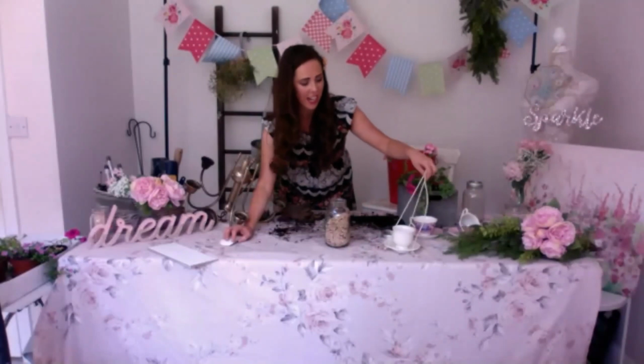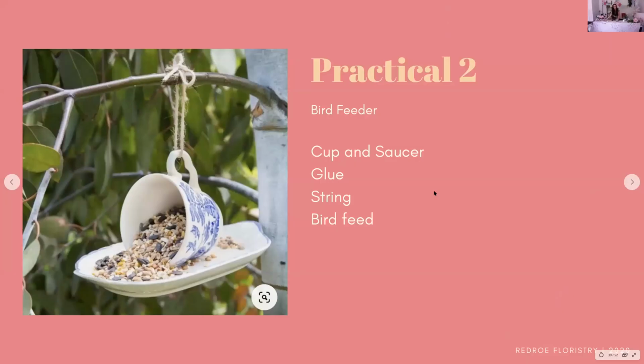Okay, Catherine, are you going to do this? I'm going to give it a go. I think a hanging one would be best for me to avoid the toddler from wrecking everything. I use them all around the garden, and people use teapots as well, so it's another nice way to do it. Yeah, I think the lights are really good for him.